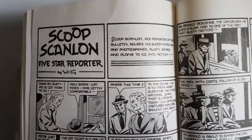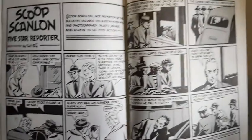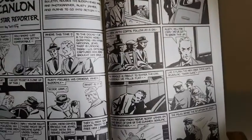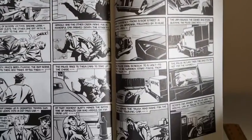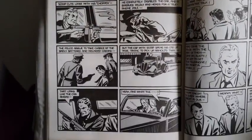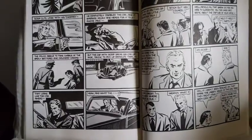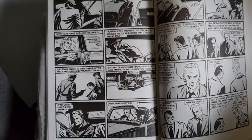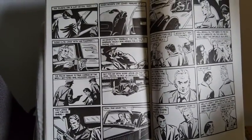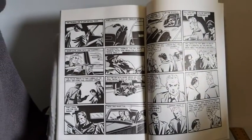Scoop Scanlon, the 5-star reporter. Must admit, this was a very interesting story. I wonder if this character will actually return to DC Comics or even Action Comics. Story advances, and that's the end. For it being in black and white, I didn't mind it that much, to which I gave the story a 7.5 out of 10 along with the art a 7.5 out of 10. Now it's time to move on to the last story.